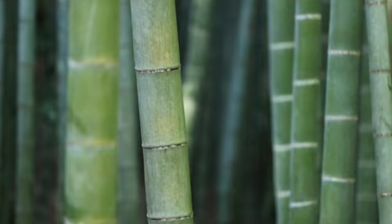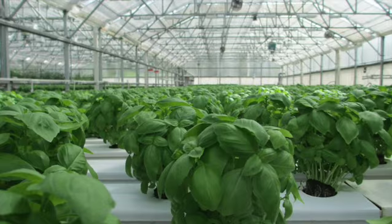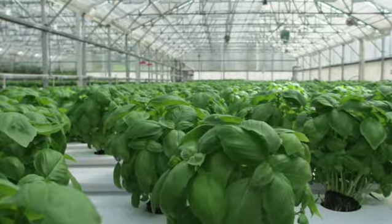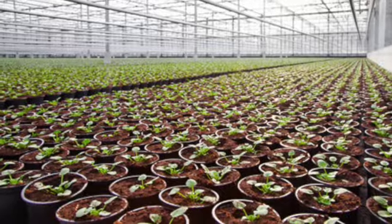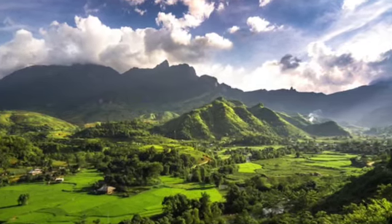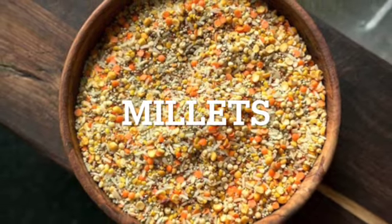3. Bamboo shoots. Why it's carbon negative? Bamboo is a fast-growing grass that sequesters significant amounts of carbon in both its biomass and soil. Shoots can be harvested for food without killing the plant, ensuring ongoing carbon storage. Water and input requirements: requires minimal irrigation once established. Grows well without synthetic fertilizers.